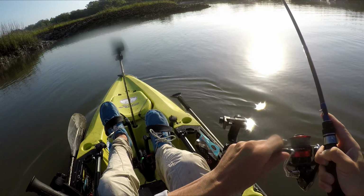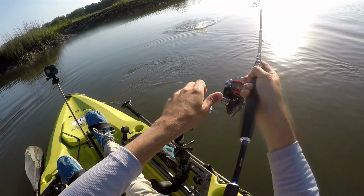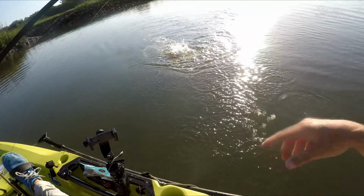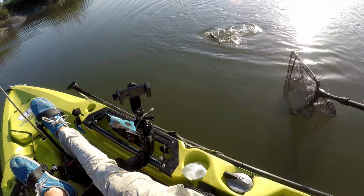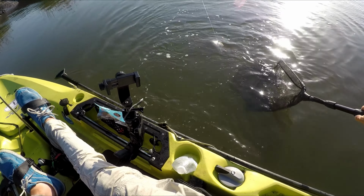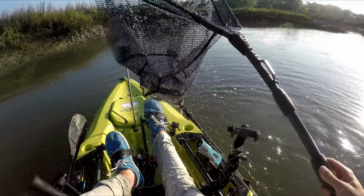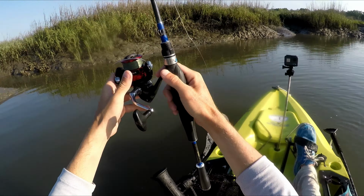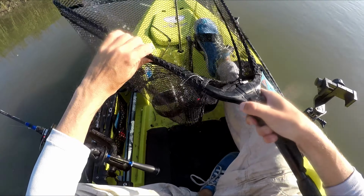Redfish. Feels like trout. Honestly, I almost hope it's a trout. I think it is. Bigger than the last one. Yep. See me not fail this when it's really important. There we go. That's bigger than the last one, so that's an upgrade for the tournament. That's what we're looking for. Can't believe I haven't caught a red yet, but it's alright.